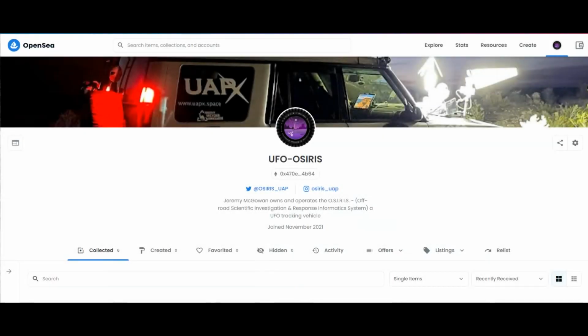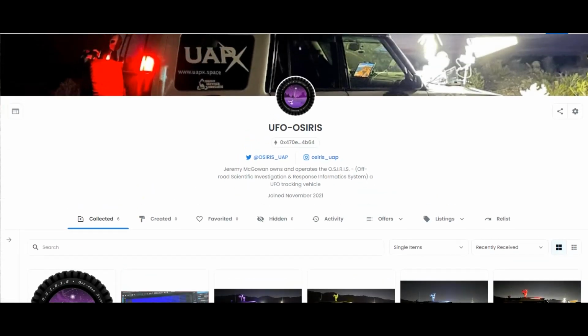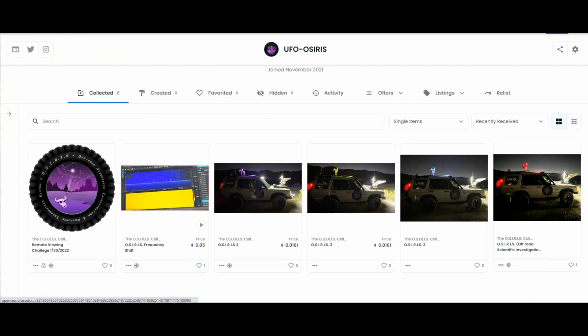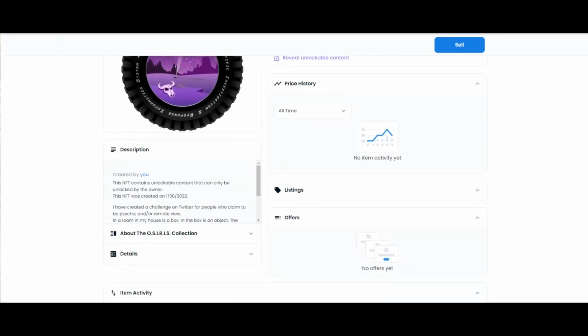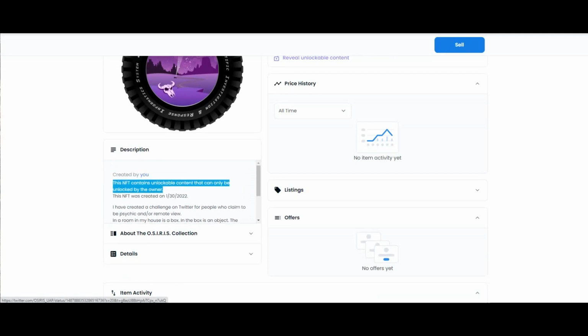Okay, so what you see here is OpenSea.io. This is where I hosted the NFT that shows the provenance of the item that was in the box. We all know that that item now was a Canadian silver maple leaf, as I showed you just a few minutes ago. These are my other NFTs that I have for sale on OpenSea.io. We won't get into those, but this is the NFT that I created for the Remote View Challenge. So let's click on that. This shows that the NFT contains unlockable content that can only be unlocked by me. It was created on 1/30/2022. This is the link to the original tweet that I put out about this.